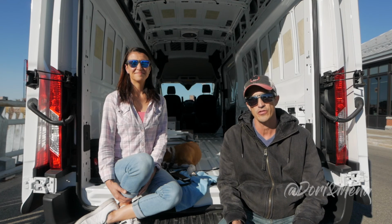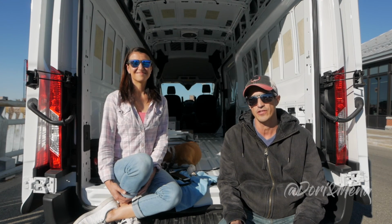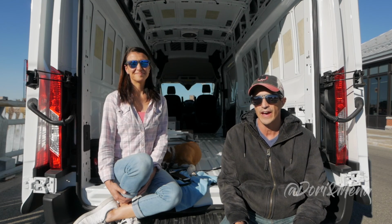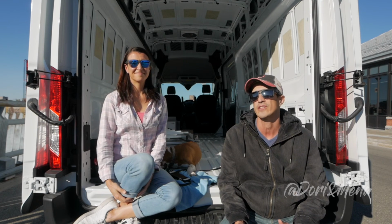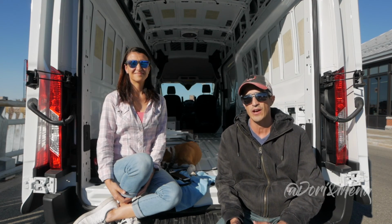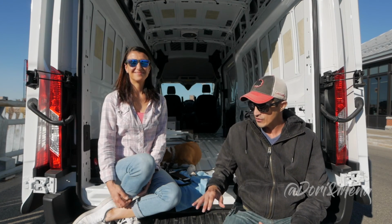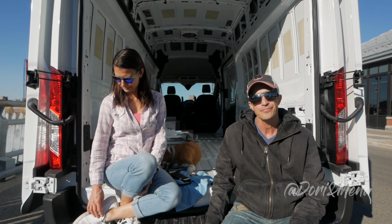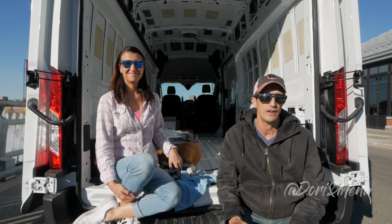The 2020 is a great van, but for us, the all-wheel drive was not necessary, and the price tag was a little bit different. I mean, there's a difference of $15,000 to $20,000 in there, and that $15,000 to $20,000, we could easily use it to outfit this bad girl. We went with the 350. Initially, we wanted a 250, and it was a fluke.